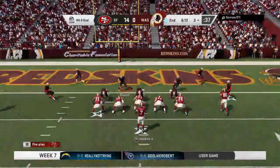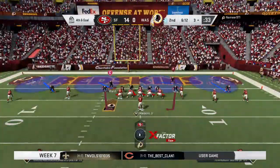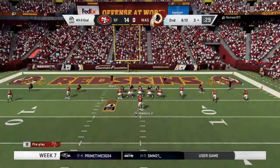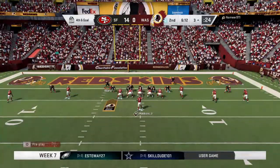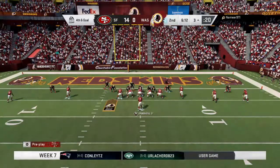They come out 5 wide, 3 of them to the right side. Let's make these babies cry all the way back home, yo. I'm coming for you, son. Mike's 54. Mike's 54.